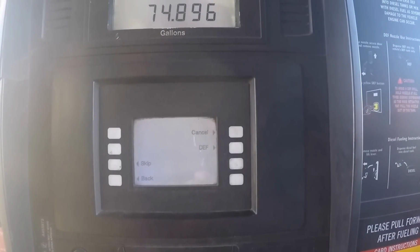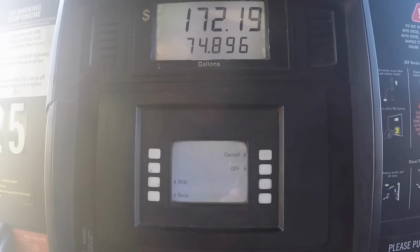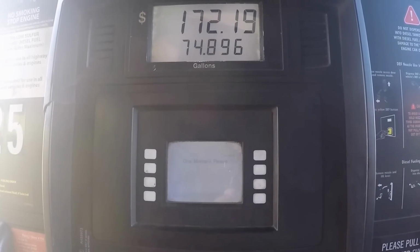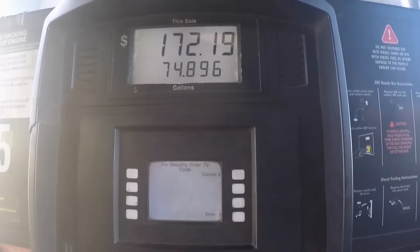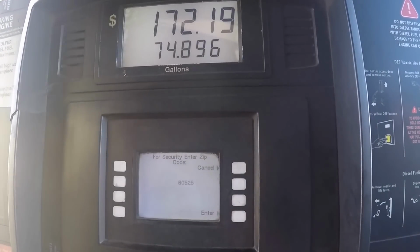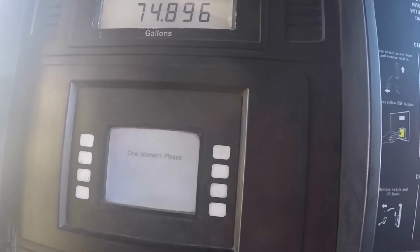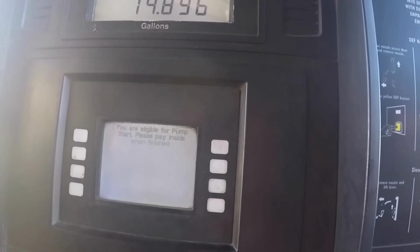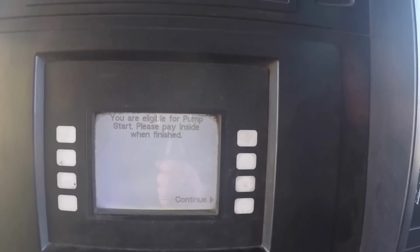Then it's going to ask me if I want diesel exhaust fluid. I do not need diesel exhaust fluid right now, so I will skip it. Then my zip code. And then finally, the magic words you want to see: you are eligible for pump start. What that means is I do not have to first go in and pre-authorize fuel.